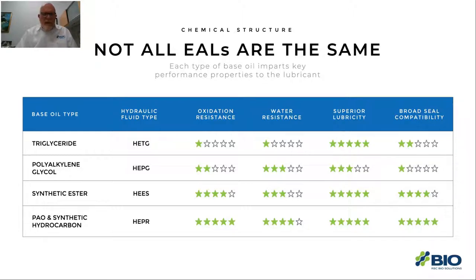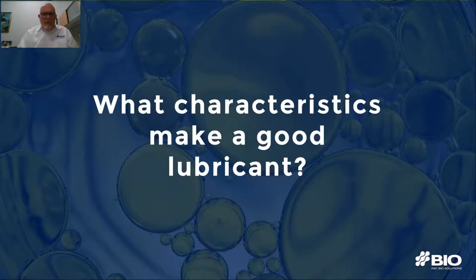In general, PAOs and synthetic hydrocarbons perform better than the synthetic esters, the PAGs, or the triglycerides when everything is considered in balance for all four of these characteristics. And that's one of the reasons why the majority of our products are HEPR type base oils.